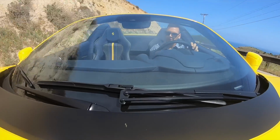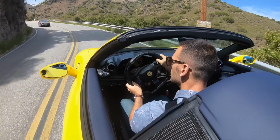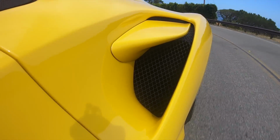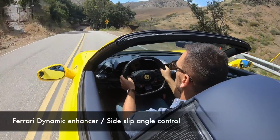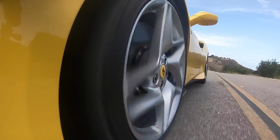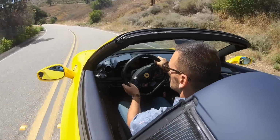And the only other critique I really have, because, I mean, it's stupid fast in a straight line, and Ferrari has a coupling of systems, I cannot remember the names off the top of my head. It's like Ferrari Dynamics and a side slip control. Yeah, those are two of them. And it's like microprocessors that help the car just handle perfectly in a corner.